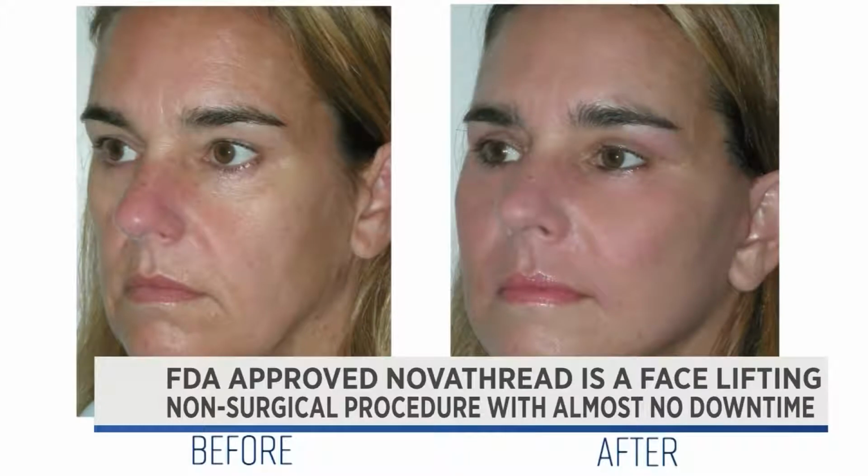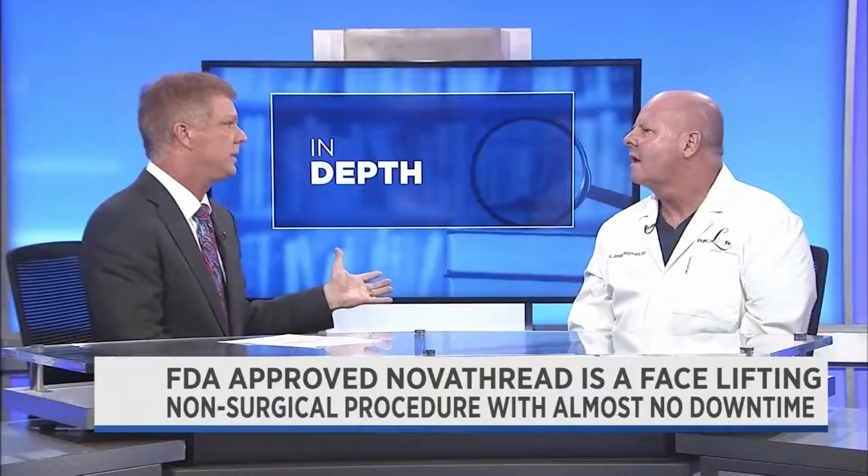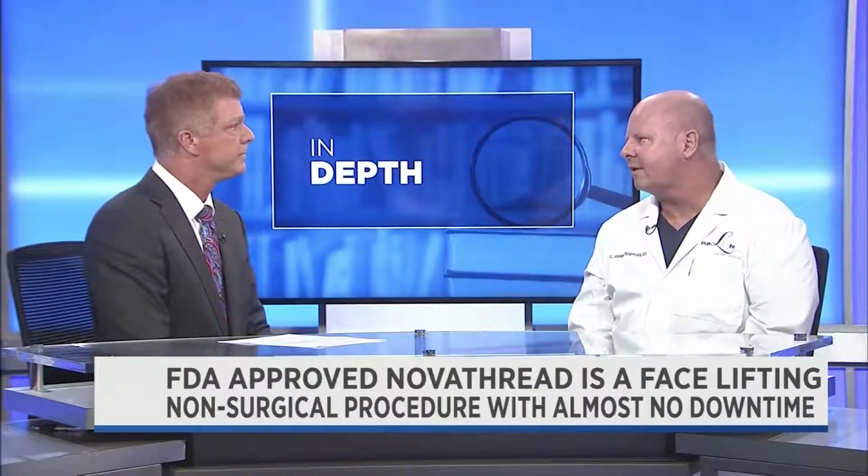We can do arms, abdomen, legs. These threads can be placed in a variety of areas. I think the best thing is to look at the before and after pictures and judge for yourself. Sure. Now, is anybody excluded from this? Who would be someone who shouldn't have this done? That's a great question. People on blood thinners, or taking Xarelto, or with heart conditions, stuff like that.